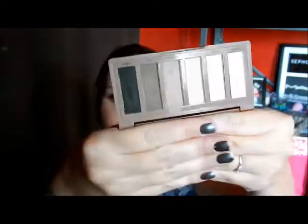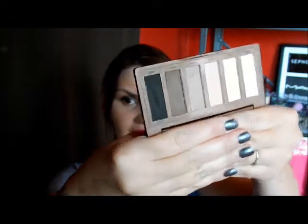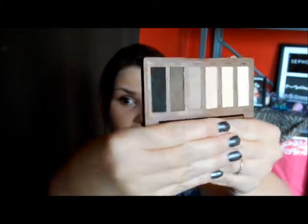First off is the ELF Baked Eyeshadow in Chocolate Dream, and that looks like this. If you want to see swatches, go check out my blog, which is linked down below. I have lots of swatches there. Next is the Naked Basic Urban Decay palette. This is obviously the one that I got in my latest eBay haul. And I've been using this like crazy as transition colors and highlight. I have it as a brow bone color today.